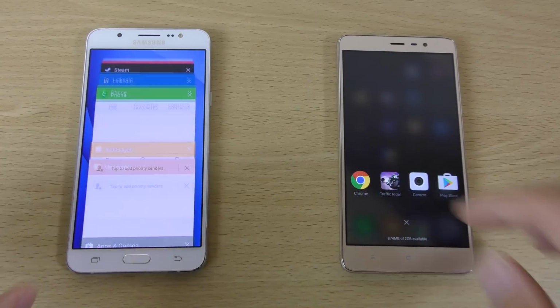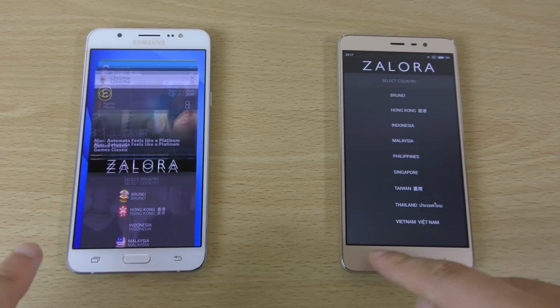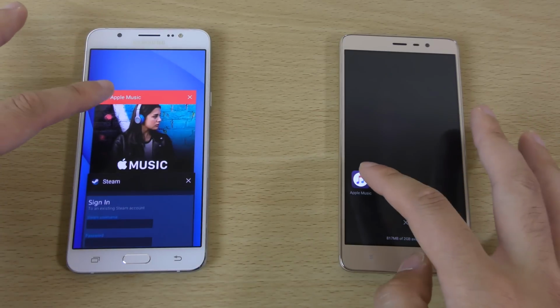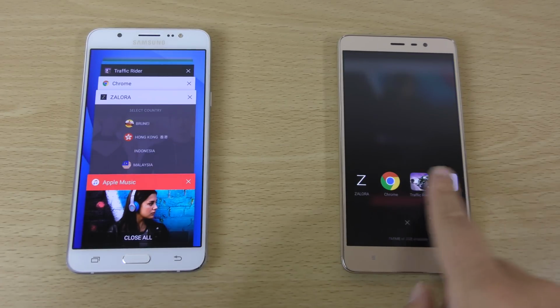So we can just have a look at the multitasking here. Both have 2 gigs of RAM. You can get obviously more RAM with the Redmi. I have already done a test of the 2 gig versus the 3 gig, and it wasn't really a massive difference, you know.